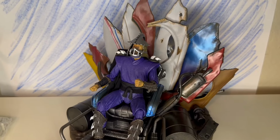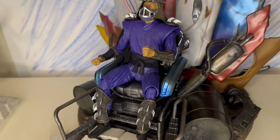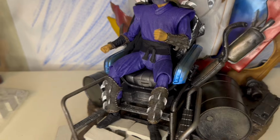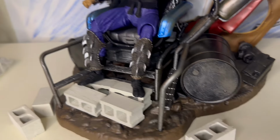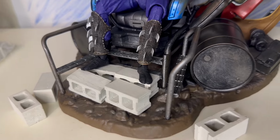I did want to show one thing I bought. Well, let me just turn the camera around. So I have that Shredder throne that I did a review on, and a lot of people were saying it's weird that the feet don't touch the floor. So I got these cinder blocks, got a bunch from Amazon. I need to dirty them up a little bit. They look a little too clean.